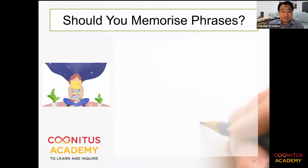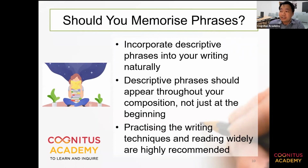Because it's free, right? Then, of course, this big question, should we memorize good phrases, right? If it becomes yours, yes. If it's not yours, don't, because it's very awkward. It stands out and it doesn't help. So incorporate descriptive phrases into your writing naturally. How? By writing it.